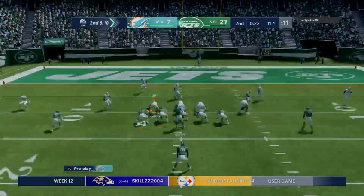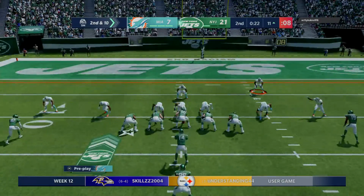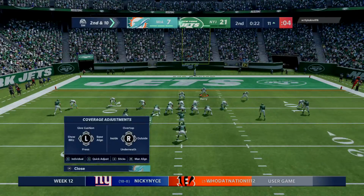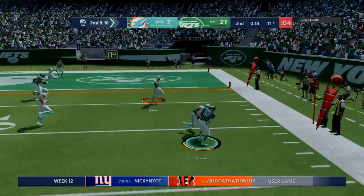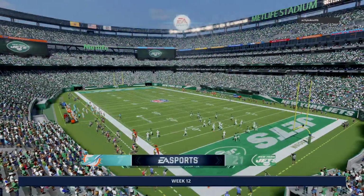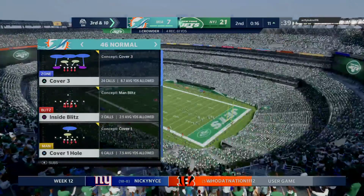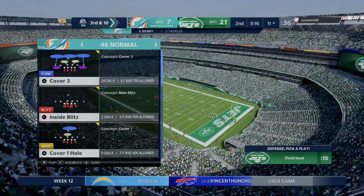An incomplete pass on 1st down. That leads to a 2nd and 10. Trying to turn the corner, but they string him out and stop him at the line of scrimmage. The Jets going to go ahead and use their final timeout as they stop it with 16 seconds to go in half number 1.